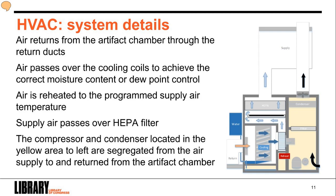Air returns from the artifact chamber as shown by the orange arrow at the left of this schematic. About 10% of the return air passes by cooling coils, which condition the air to the correct moisture content or dew point. Any condensate not used by the system drips into a metal reservoir below. 90% of the air does not pass over the glycol coils, protecting against excessive cooling and in turn the need for more reheating to bring the air up to the correct temperature to supply to the artifact chamber.